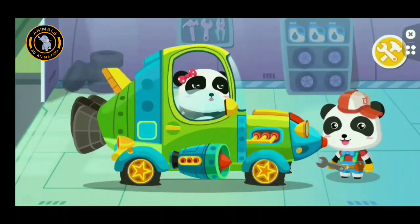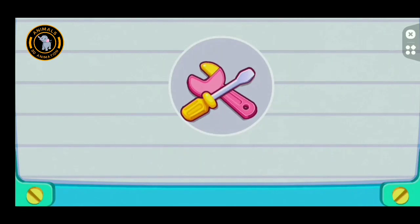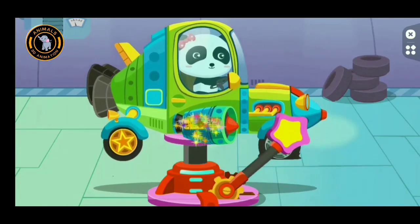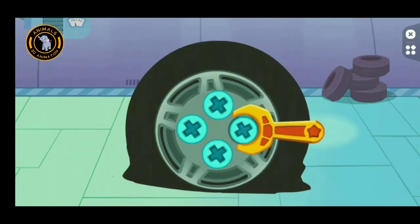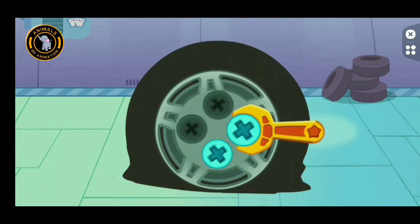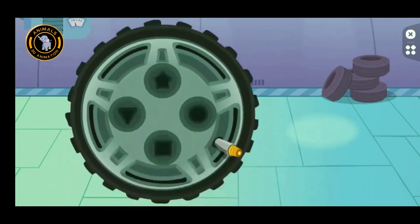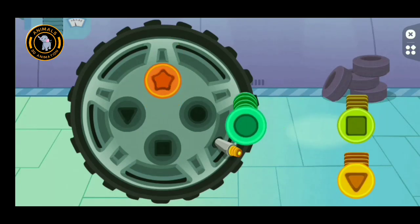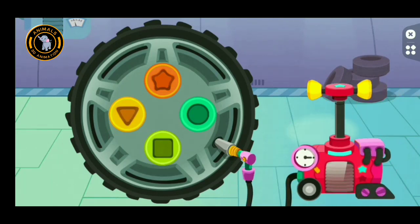My car has a flat tire. Please help me. No problem. I'll fix it. Pull out the wheel to lift the car. Remove the screws first. Fasten the screws now. Inflate the flat tire.